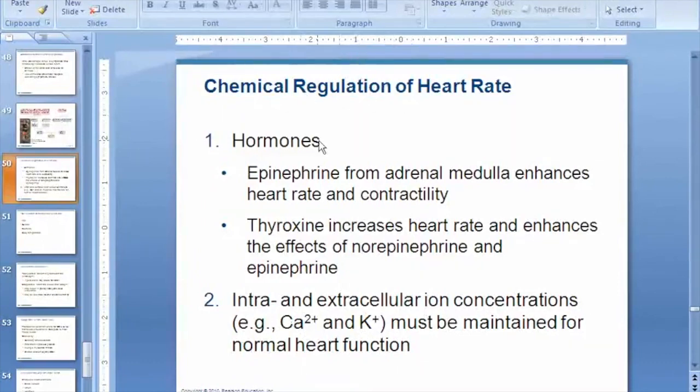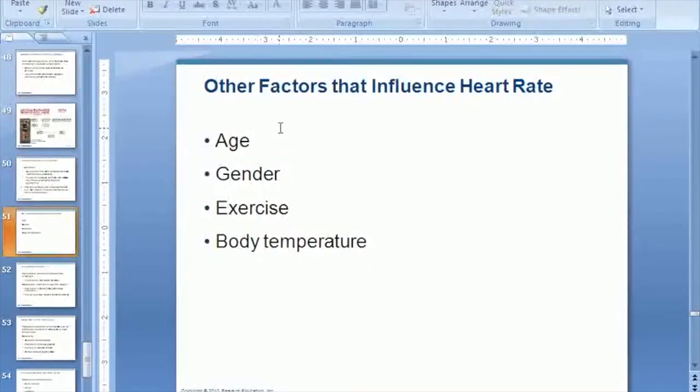See, these are chemical regulators of heart rate. What we did prior to this was nervous system regulators. And look here. Age, gender, exercise, and body temperature all play a role in heart rate. The two that I want to focus on really, the bottom here. As you exercise, what happens to body temperature? It goes up, and the actual warming causes the heart to contract faster.